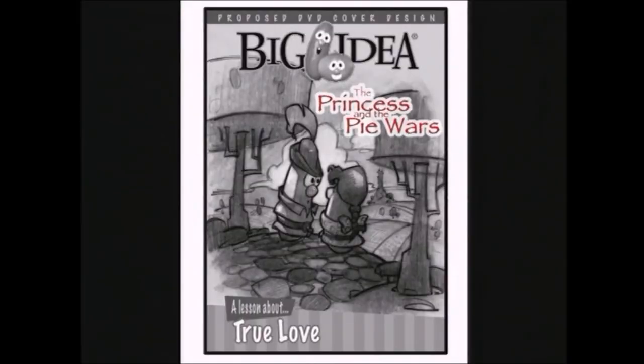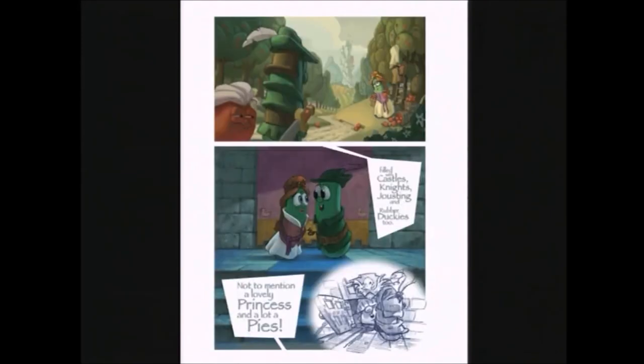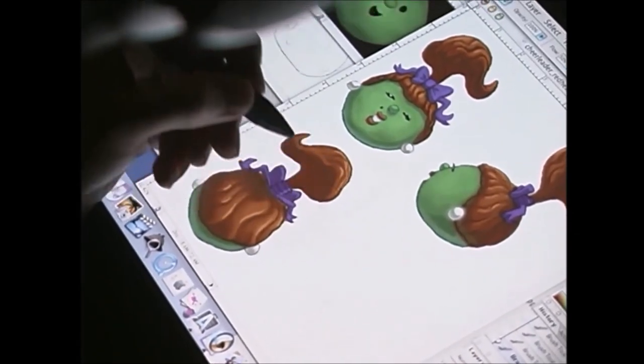There must have been piles and piles of Sweet Petunia drawings. Originally, Sweet Petunia looked like Larry wearing girls' clothing, and that looked a little weird. When you're designing a character also, you're really going for a design that's really appealing. You know, she's a vegetable, so the challenge is to make a vegetable look pretty.